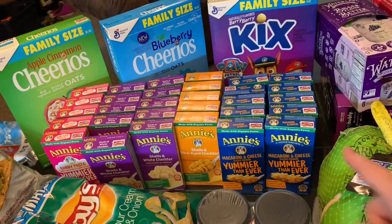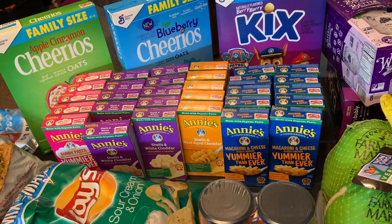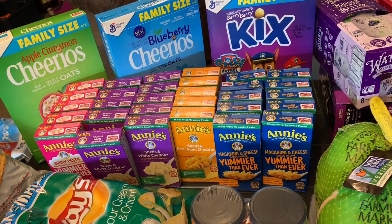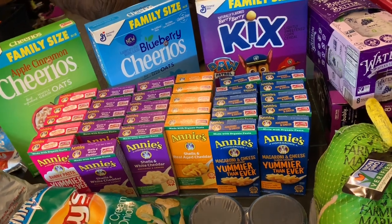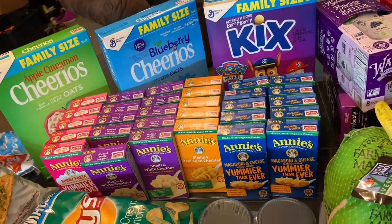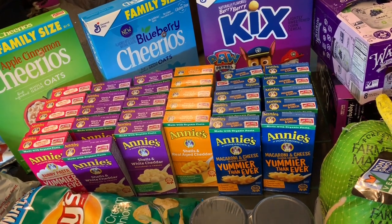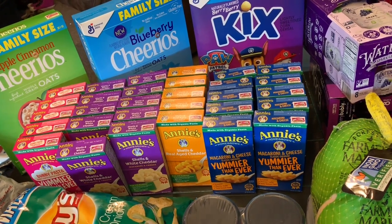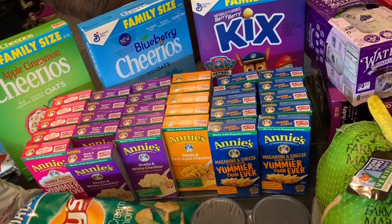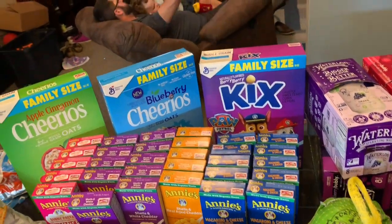Target. Can you tell Target was running their sale on these? Not only are they on sale for 99 cents a box, but they were buy four, get one free. Hence the reason you see five of every row. We have some left from the last sale, but we were starting to get down there a little bit. So this, guys, we are stocked up for a while. We are not going to have to buy macaroni and cheese for a while again.